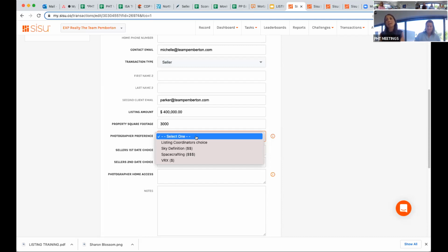So you can choose your photographer, or you can say listing coordinator's choice. Sometimes that's easier for me, especially because it's not always the case that your client's first preferred photo date is available with the photographer that you request, and then I have to choose an alternate one. So let's say you choose VRX and you want the photos in 2 days and they're unavailable, but I look into it and I see that I can do it with Sky Definition on that date. I'll reach out to you and say, what's more important to you, the client's preferred date or that we do VRX, and I'll give you your options and you can choose.